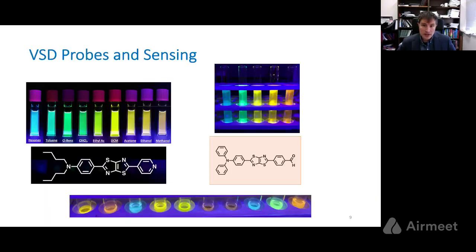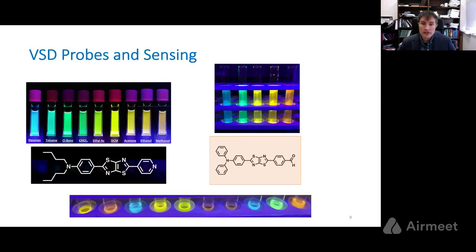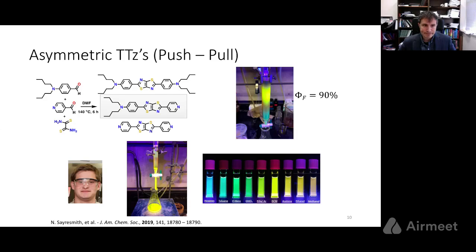And we found that the shift in the absorbance versus the emission was some of the largest ever reported. Okay, so on the next slide, slide 10, you'll see how we made these. Before, we used two of the same groups to do the condensation to make a symmetric material. Here we're using two different groups, and we end up getting three different compounds.